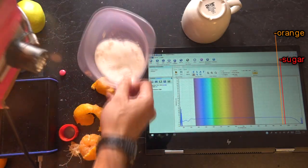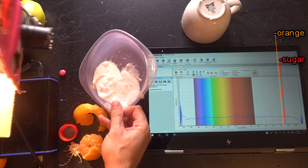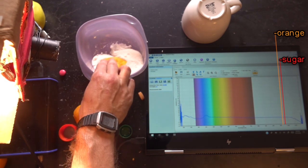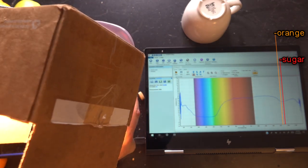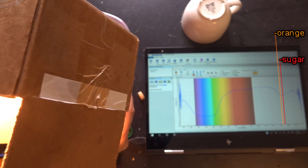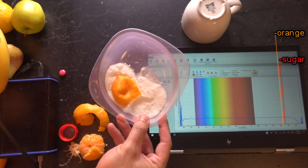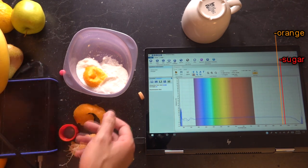Okay, if we've got just sugar, we get a beautiful spectrum like that. So what I'm going to do is measure the orange skin, and I'm just going to put it on top of the sugar like that. And now we see what we see. And you really can't see the sugar. If I move it off to the side, you'll see what I mean. That's what the sugar looks like, and that's what the orange skin looks like. So from this experiment alone, it looks pretty conclusively like in this part of the spectrum, you can't see through the skins of your fruit.